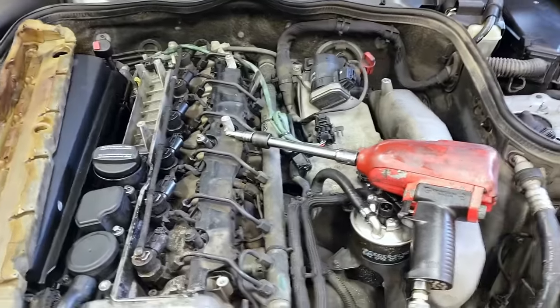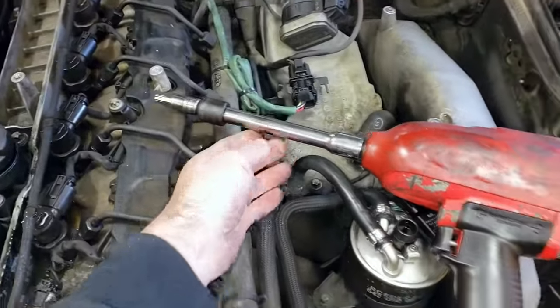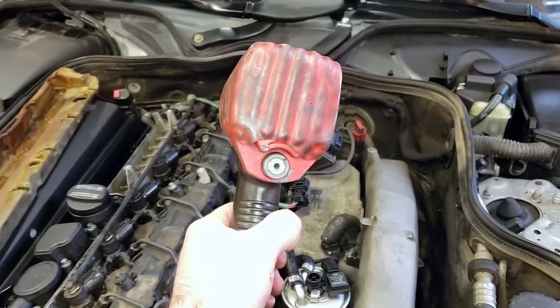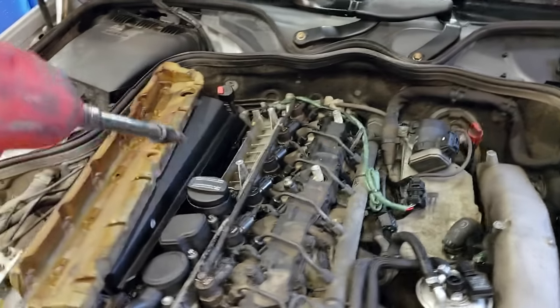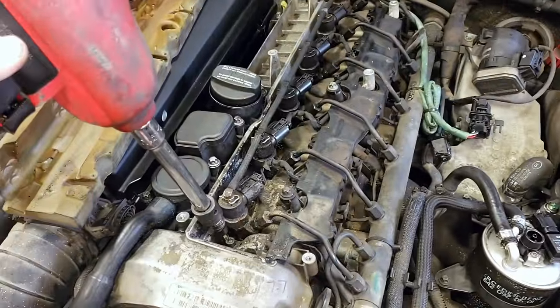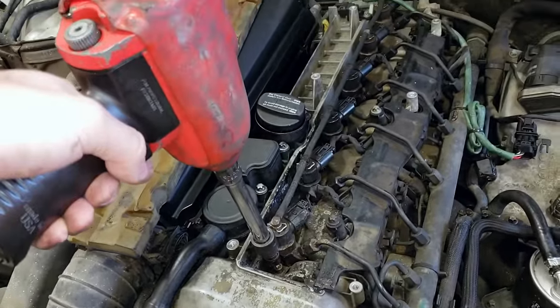Next, what you wanna do is get your T40 ready for battle by putting it on the biggest impact gun that you have and cranking it all the way to the max. At this point, we're not even gonna worry about those lines. We could probably just bend those out of the way. We're gonna get our impact right there on the bolt and we're gonna let her rip.